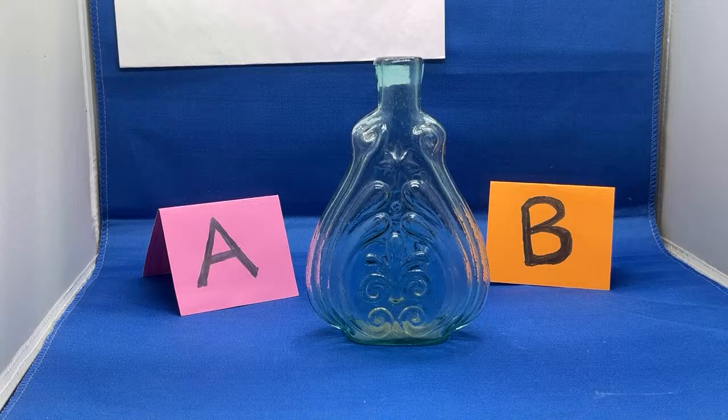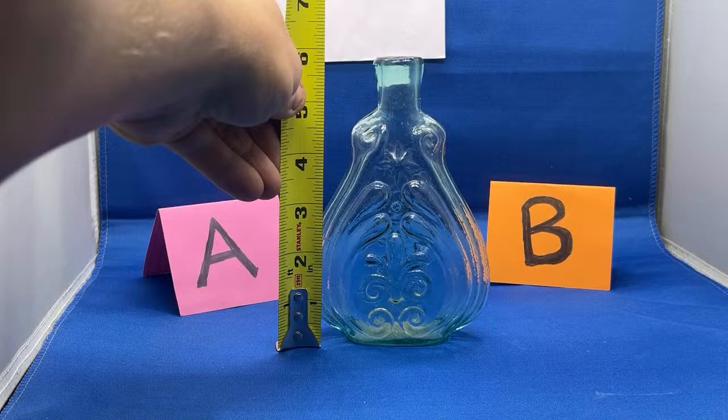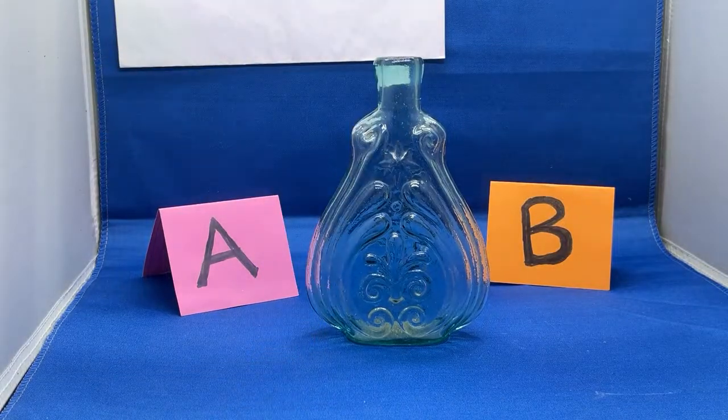$350, $400 flask. Yeah, it's mint condition too. It's really, really nice. So potentially you could win it for $20. Has been done many times. Yes, it has. And they're not very big either. No, this is a half pint, so I'll get you a measurement on this real quick. This one is 6 inches tall on that one, guys.